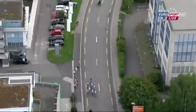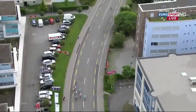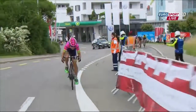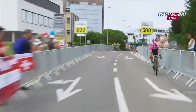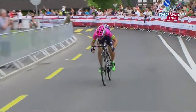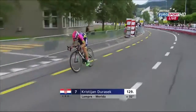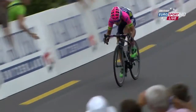It's absolutely perfectly timed. No one wants to chase it down. 2 teams represented with 2 riders behind, but they've left it late. They're not riding, and there's every chance that the other group behind are going to close up to them, but there's no one going to stop Jurasek at this stage. The man from Team Lamprecht through the final corner, looking very strong, out of the saddle, going for the line, racing towards glory on this, the first road stage, stage 2 of the Tour of Switzerland.